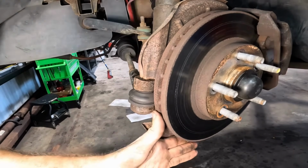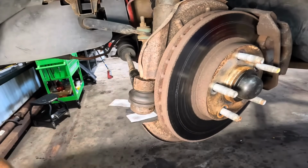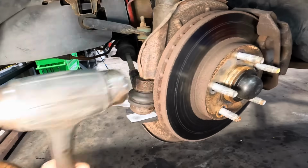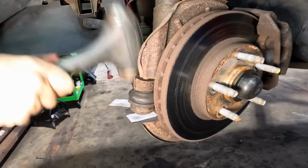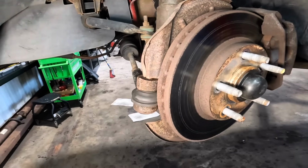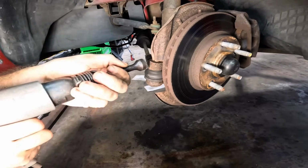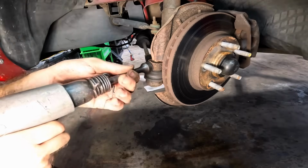Seriously? I don't want to hit it that hard. I'll tear the boot, or hit the boot, then tear the boot. Oh! No way. Escalation level 2 coming in. All right, we're gonna have to do this with the pneumatic gun. It gives me more impacts in a more controlled fashion because I don't want to tear that boot, just in case there's nothing wrong with this tie rod.